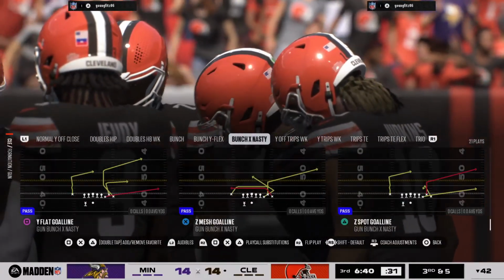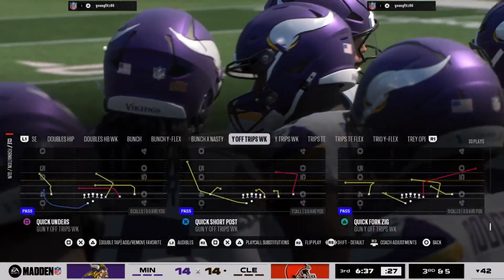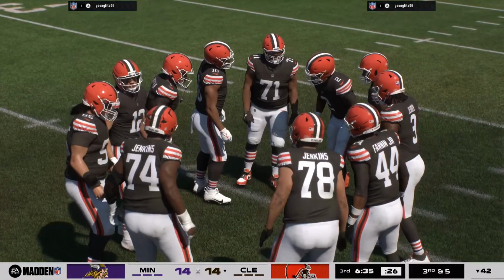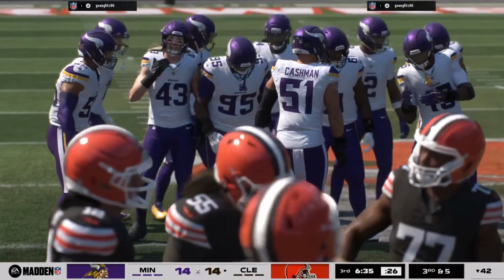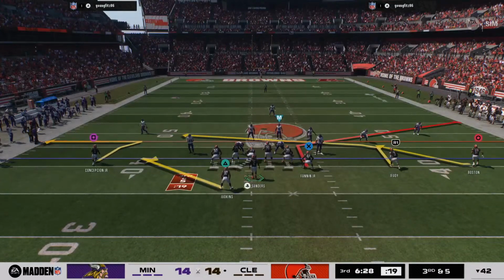As a route runner, once you identify zone coverage like they were playing here, the key is find open space and stay in it. He did a nice job here because that was not a big hole. The quarterback had to put a little extra on that one, and they were able to make the completion. They'll come to the line for third down and 5.